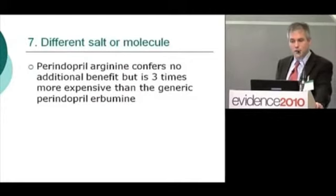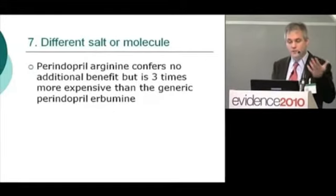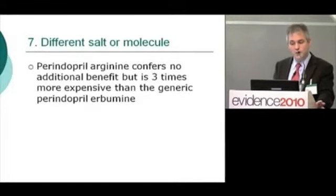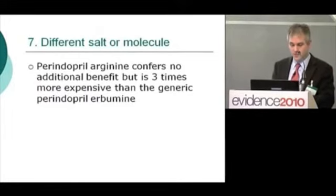This is an example whereby they produced a new drug, not a new formulation, but a different salt, or a small subtle change to the molecule. So perindopril arginine, for instance, was introduced when the patent of perindopril erbumine was to expire, but it confers no additional benefit and is 3 times more expensive. It's just a different salt. So when it's ingested, the parent molecule and the salts dissociate in any case, so it makes no odds.